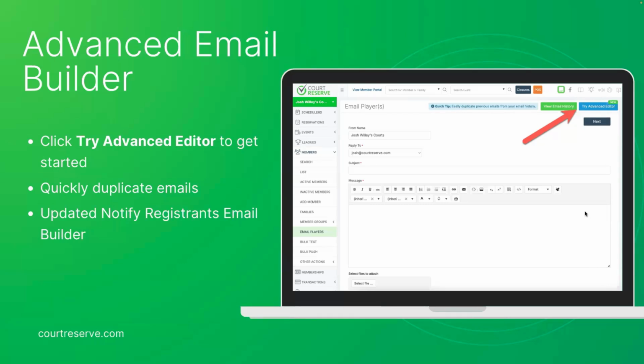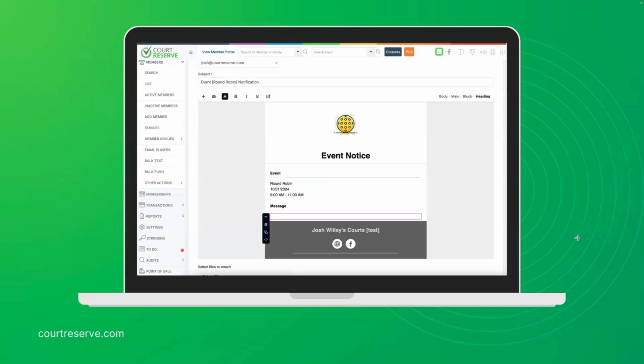With that, we have also updated the notify registrants email builder. So this is for when you are emailing event registrants, league registrants, or even players on a reservation. We've added an email builder that's much simpler than that new advanced email editor that I was just going over. The main change here with this editor is we have added the header and the footer that your organization has for system notifications by default. So even if you need to quickly send out a message to your event registrants, to your league registrants, or your reservation players that have that reservation booked, even with sending that message really quickly, you can still keep sort of that consistent formatting that your system notifications have.